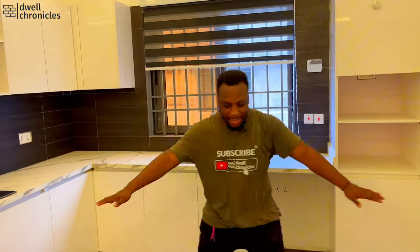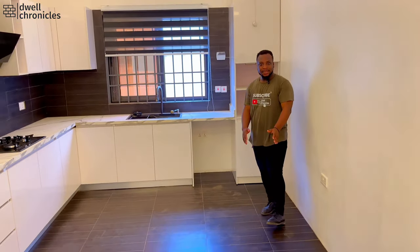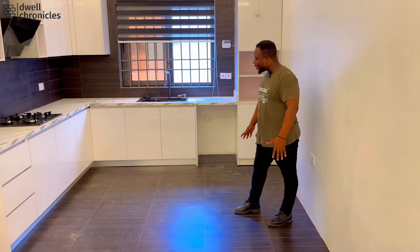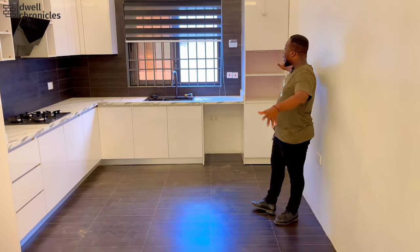And this space is so huge that other cabinets or things can be placed around this side. This is a huge kitchen, you know, this is some people's bedroom actually, this size. You can see how huge this entire space is.